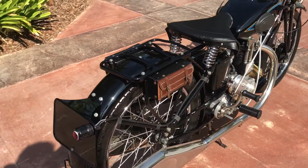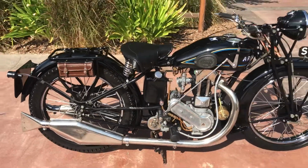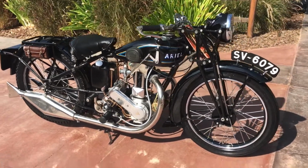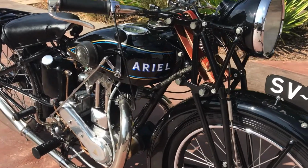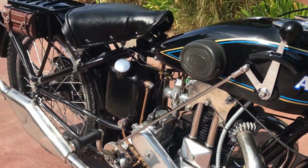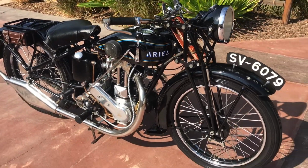This bike can make a great addition to any Ariel collection, any vintage motorcycle collection, any museum. If you wanted to take it out for a Sunday ride, I'm sure that the engine would be more than willing to do so. Obviously this bike's been on static display for some time, so it'll need a full going through before she's ready to ride.